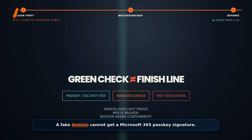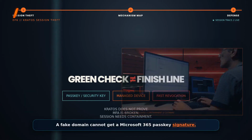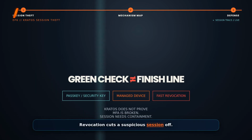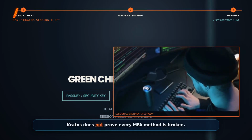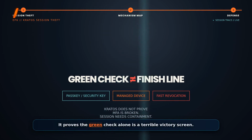A fake domain cannot get a Microsoft 365 passkey signature. Conditional access can demand a managed device. Revocation cuts a suspicious session off. Kratos does not prove every MFA method is broken. It proves the green check alone is a terrible victory screen.